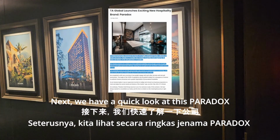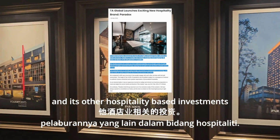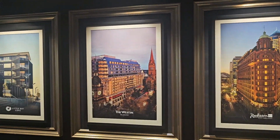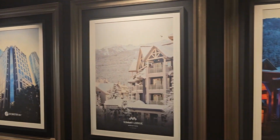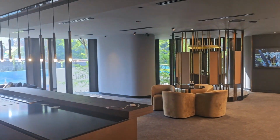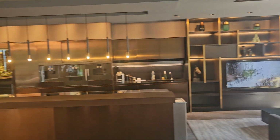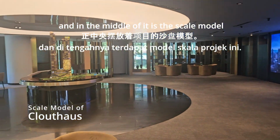Next, we have a quick look at this Paradox brand by the company and its other hospitality-based investments. We then arrive at the showroom, and in the middle of it is the scale model.